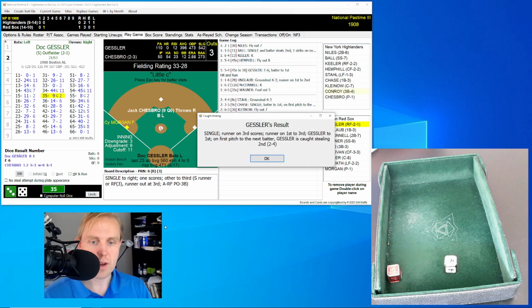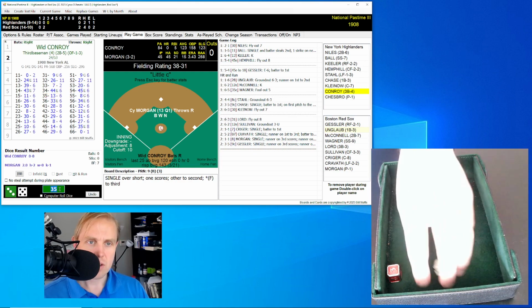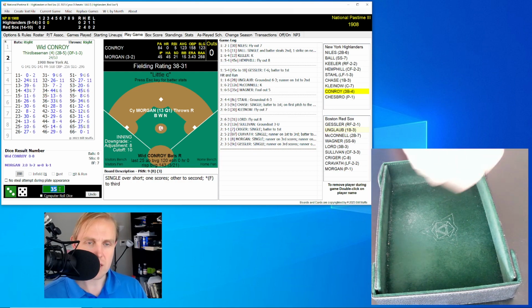And he rolls a 35 for a 9. That's going to be another single. And he's then caught stealing because of the little C. So Gessler gets it done with the base hit, sends 1 runner home, another one to third. But then, unfortunately, he is caught trying to steal.